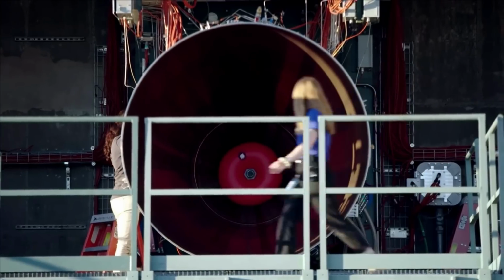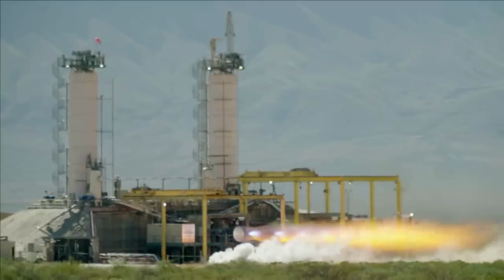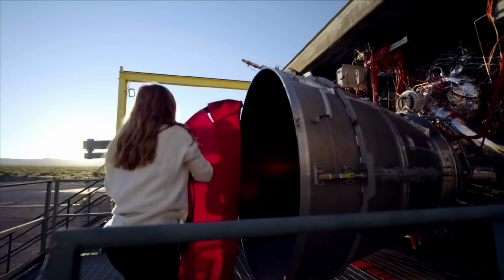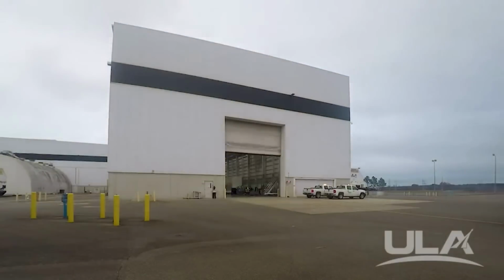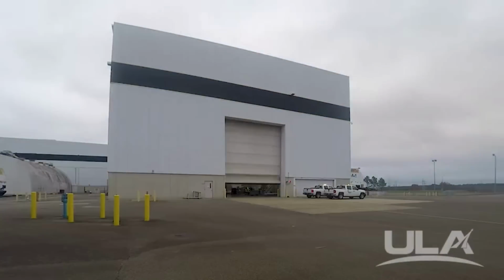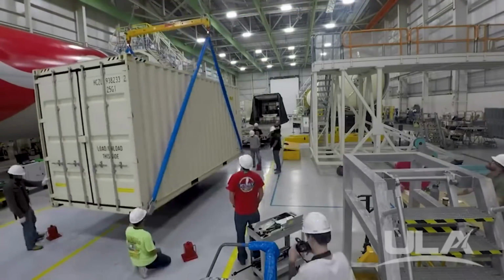In the last few months, we've watched constant testing and final manufacturing of BE-4 flight engines 1 and 2, which are now installed on Vulcan. In this case, at the end of October just last month, Blue Origin completed its delivery of the first BE-4 shipset for ULA, shipping the engines to ULA's factory in Decatur, Alabama, after final acceptance testing.